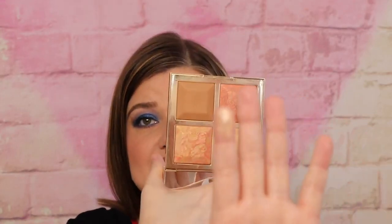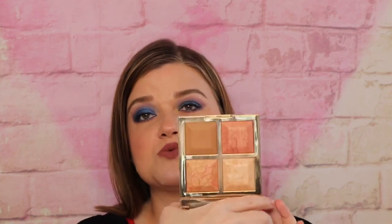So let me see if I can get a better view. I can actually use that as a finishing, and it makes me super glowy for summer. This is one that I don't use every day in the non-summer months, but in the summer I typically use it almost every day. It is just really glowy and healthy looking.